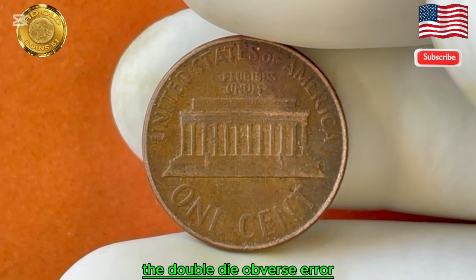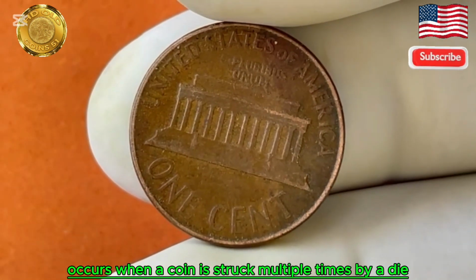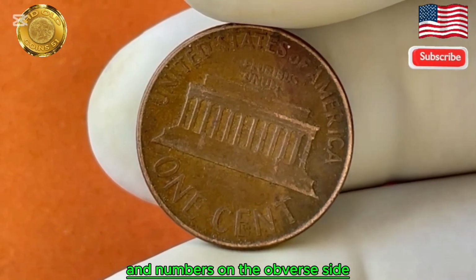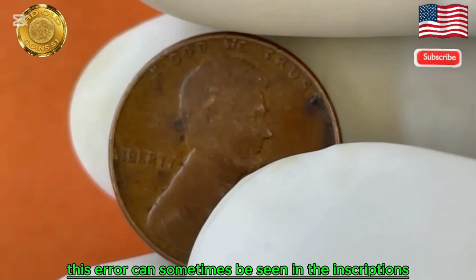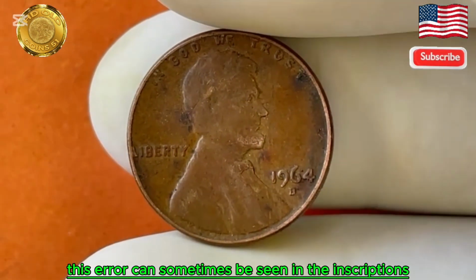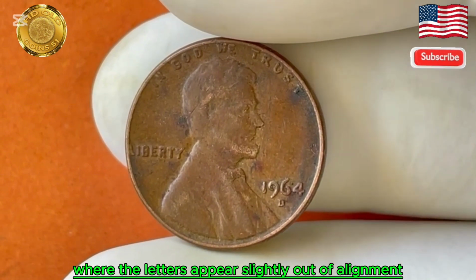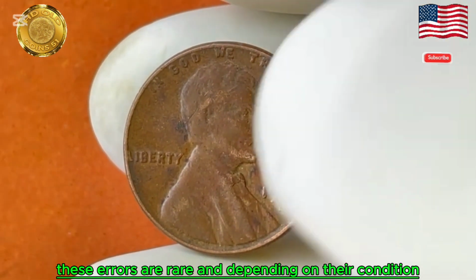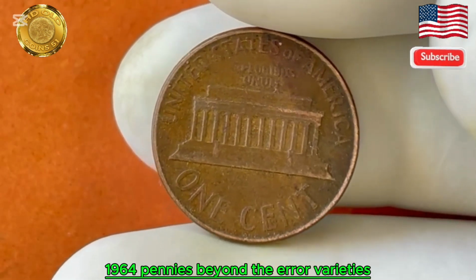The double die obverse error occurs when a coin is struck multiple times by a die, resulting in slightly doubled images of the letters and numbers on the obverse side. In the case of the 1964 penny, this error can sometimes be seen in the inscriptions "Liberty" or "In God We Trust," where the letters appear slightly out of alignment. These errors are rare, and depending on their condition, they can command a premium over the standard 1964 pennies.